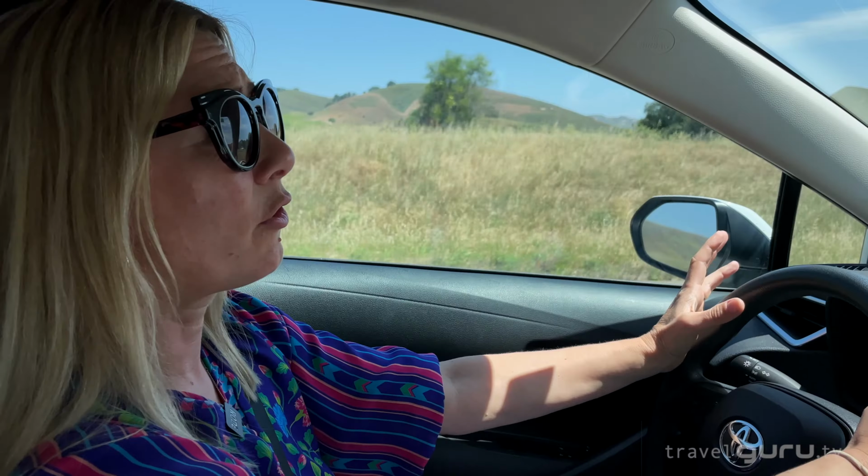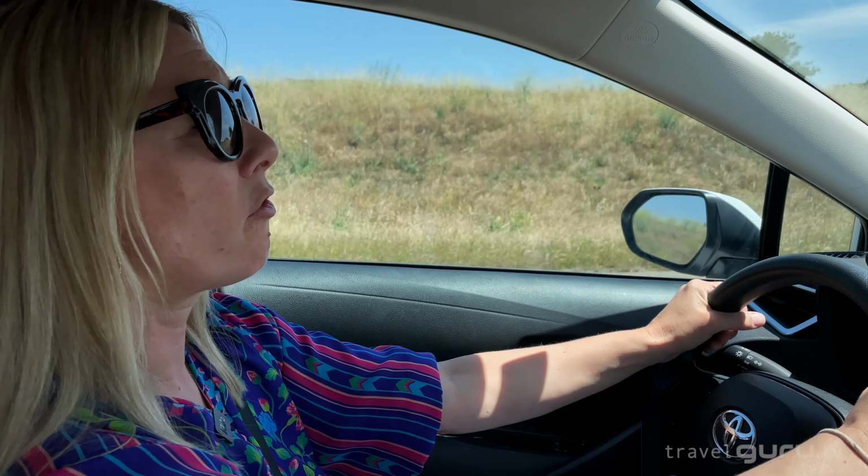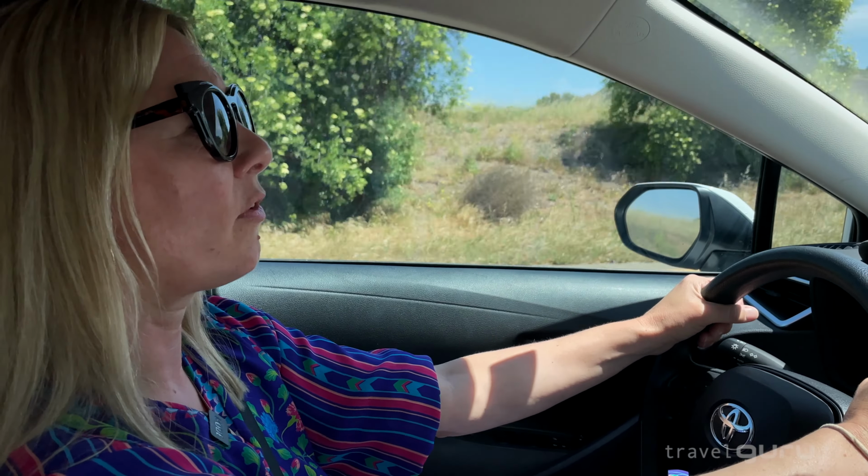We're travelling in April and we've found that the roads are really clear. There's not much traffic, it's easy to pull off, plenty of parking. So I'd say spring and autumn are really good times to do this road trip.